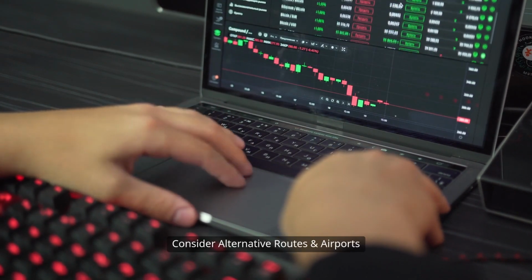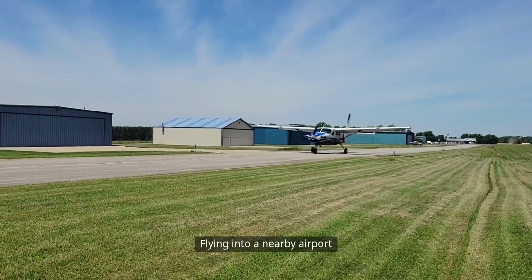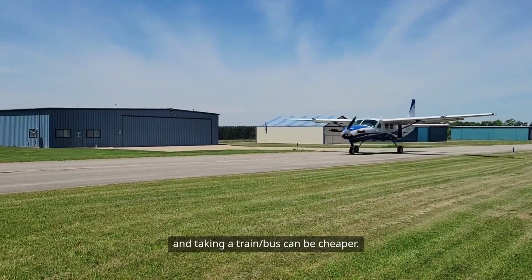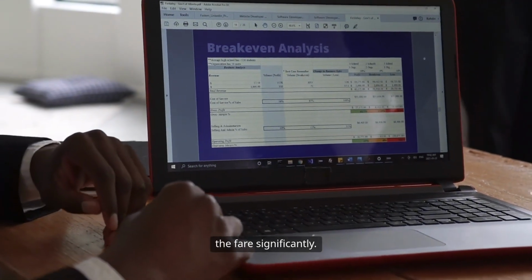8. Consider alternative routes and airports. Flying into a nearby airport and taking a train or bus can be cheaper. Check for layovers that reduce the fare significantly.